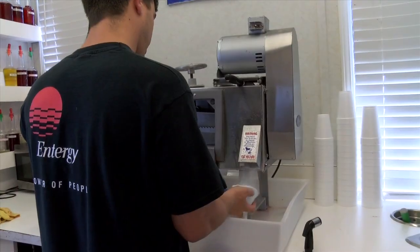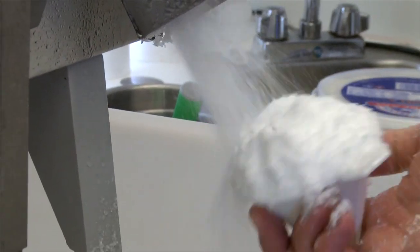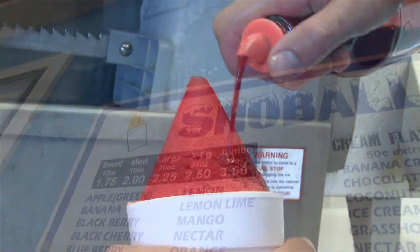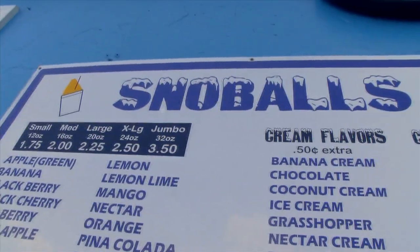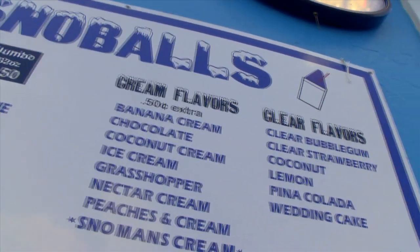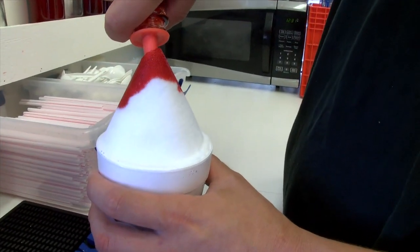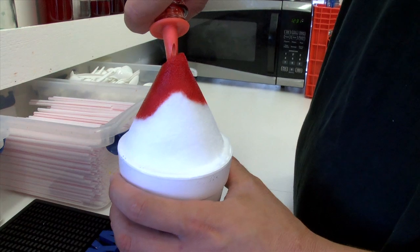The difference in consistency and surface area of the ice particles allows the ice to soak up more of the flavored syrup. Today, snow cone stands offer a wide variety of flavors and combinations to suit just about any palate. But if you ask me, cherry is still number one.